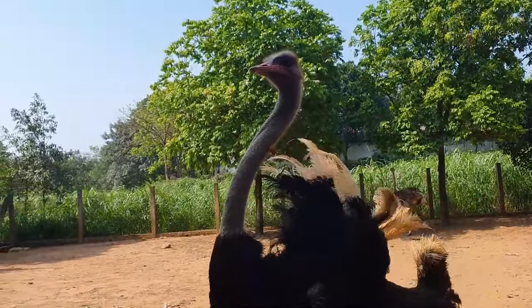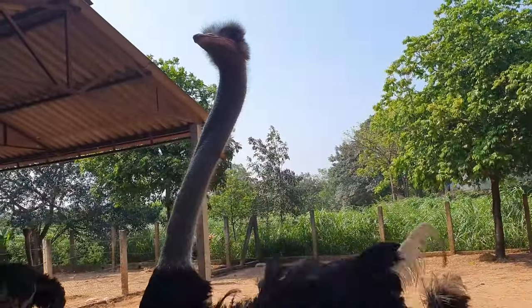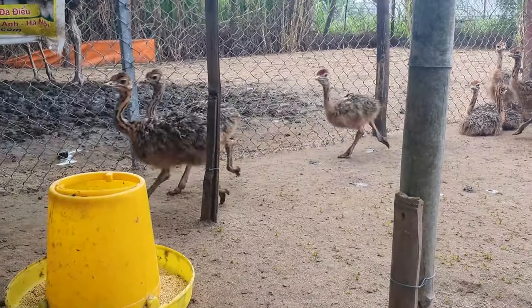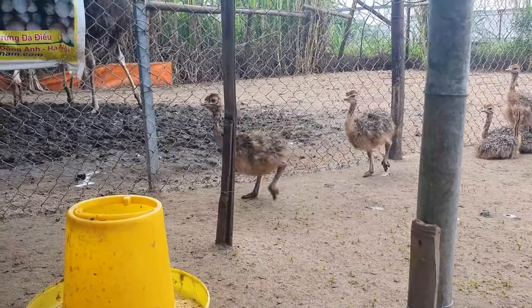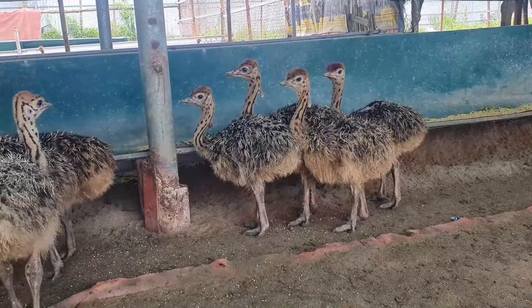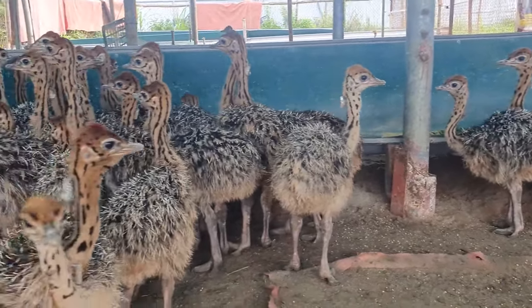Pairing and breeding. Female ostriches reach sexual maturity at about 20 to 25 months of age, so during the period from 18 to 20 months of age, we should pair males and females together so that they have time to get used to each other. It is recommended to pair the female with an older male that is about 6 months older because female ostriches reach sexual maturity earlier.